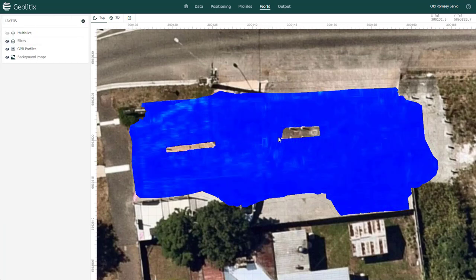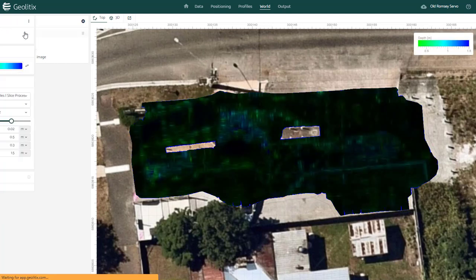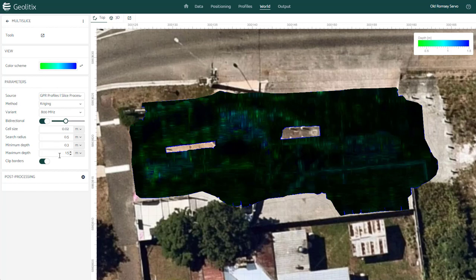So that's the individual slice data set increments. But if we turn on multi-slice and look at the settings, what multi-slice is aiming to do is bring all the reflections at different depths to the one plane. And you can specify the minimum and the maximum depth. So we've got 300 mil at the minimum, 1.5 meters at the maximum. So everything in between those depths is trying to show.